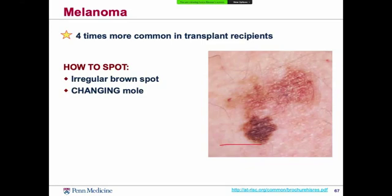All right. So now melanoma. This is the most dangerous and deadly skin cancer for all people, not just transplant recipients. But fortunately, it's not as common in the general population or transplant recipients. So it's only 4 times more common in this group. And the way you can see these is by looking for any irregular brown spots, as you can see in the figure here, or a changing mole. So this is a mole that's growing in size or changing color. Or sometimes we use the term ugly duckling, which means a mole that looks really different from all the other moles on your body. It's good to keep track of those.